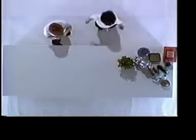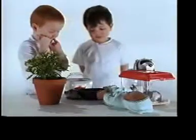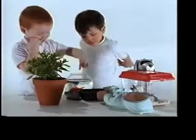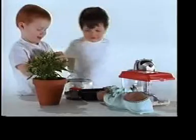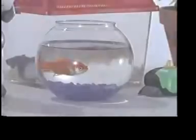Every single thing ends up at the living end of the table. Okay, let's get them to check again. Should any of these things go to the non-living end? No. Let's try again.